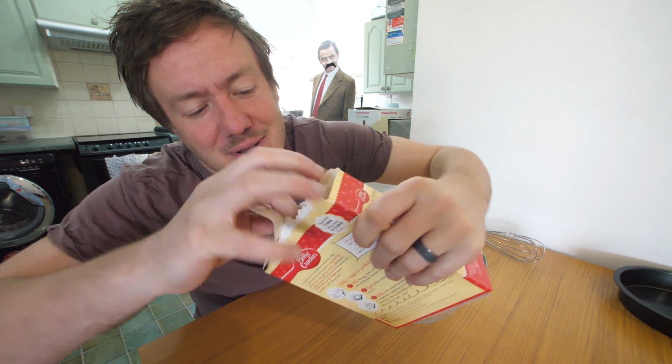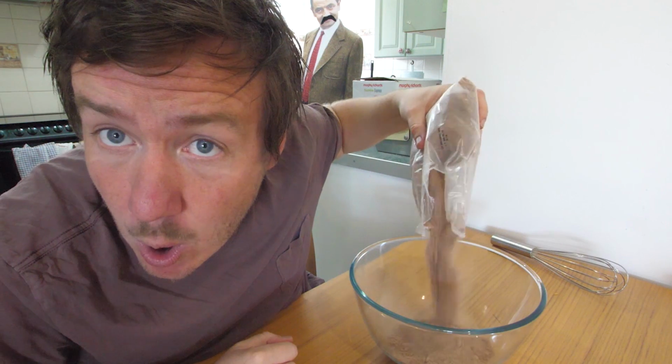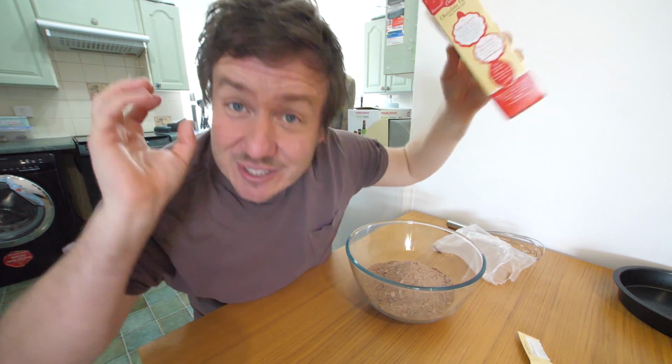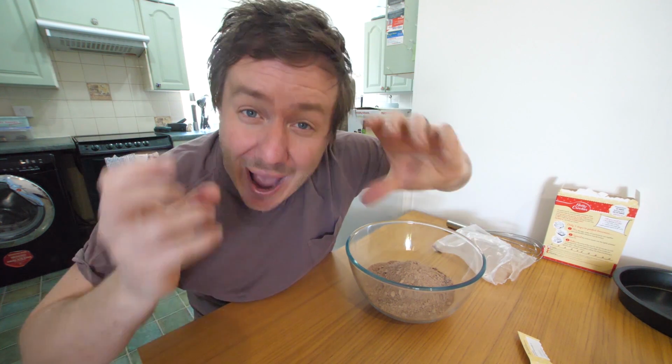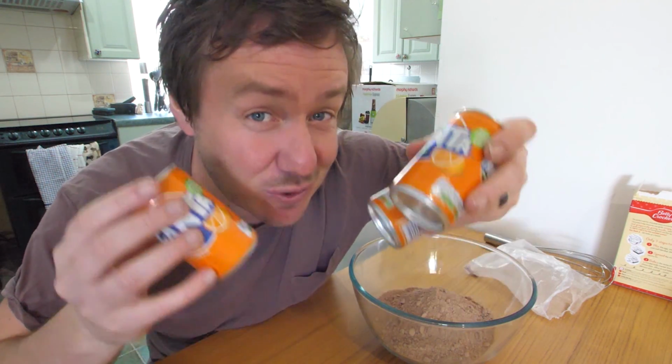But I don't know if you remember, a long time ago, we discovered that the mix, normally to this you'd add oil, water, and an egg, right? But we discovered that you can add a fizzy drink that cuts all of that out and adds extra flavour. So we're making chocolate orange brownies. You've got your brownie base mix, and I've gone for some Fanta for the orange flavour to ram through it. And of course, we still have 1 extra ingredient.